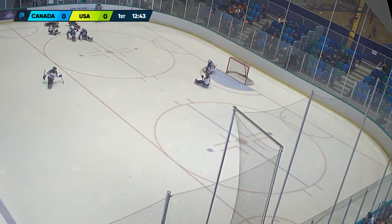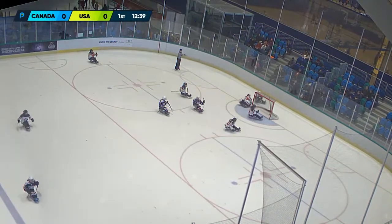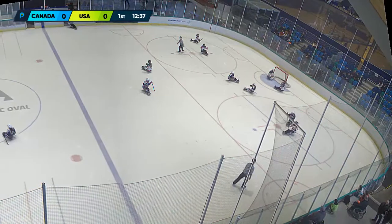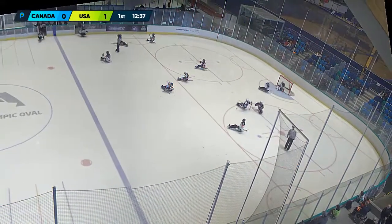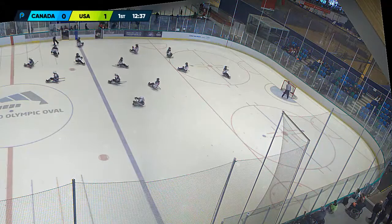They're hammering against the boards. And again, I'll get the officials for you first chance I can. They go and fight for it coming off of the wall, going in, taking a huge shot. And they get the first one on the board. And the U.S. taking an early 1-0 lead. Played about 2 minutes and 13 seconds in with the U.S. jumping out to an early lead.